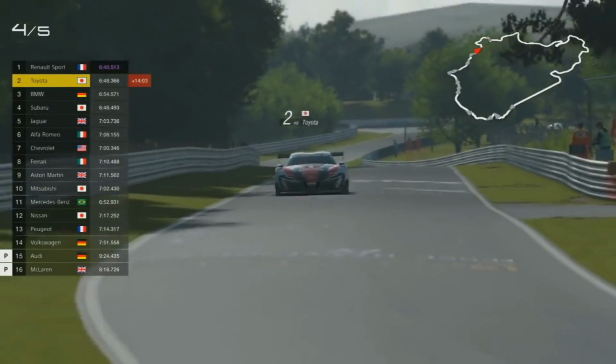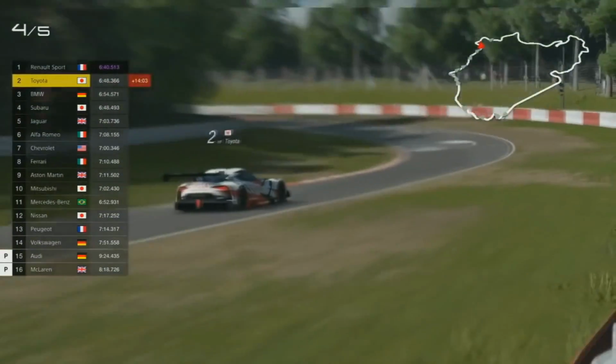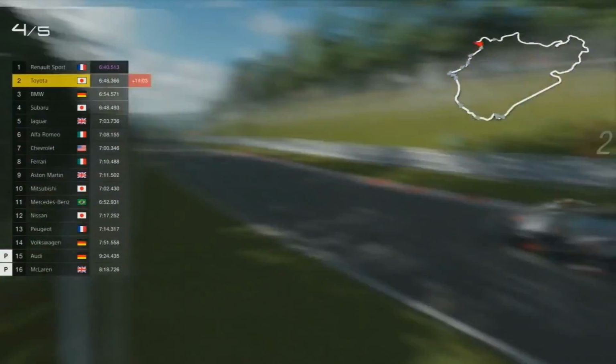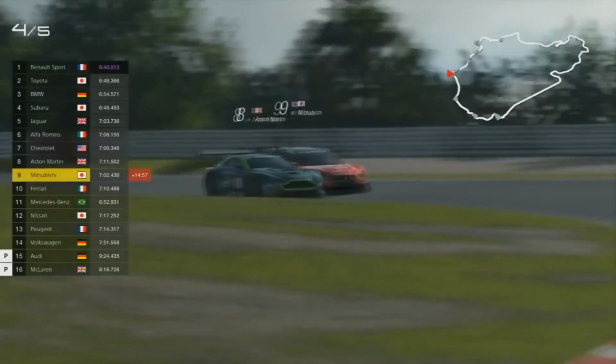Martinez does not have too much farther to go. He just has to be calm, be steady. Gets the Toyota up into second now. Not sure if they've done their pit stop. 18 seconds. They will need to be doing that if not. No, he's done the pit stop, because he's 18 seconds behind the Renault. So, yeah, like 8 seconds.